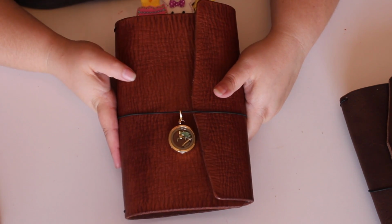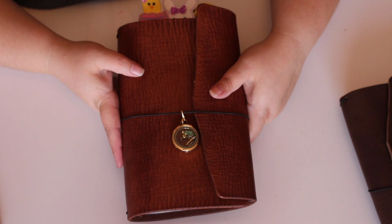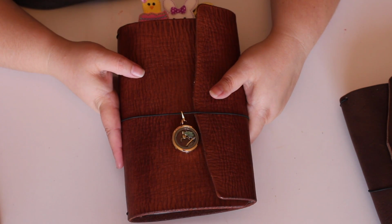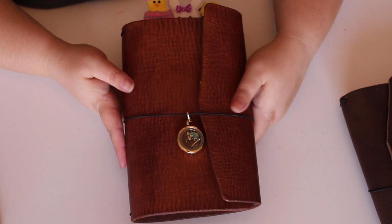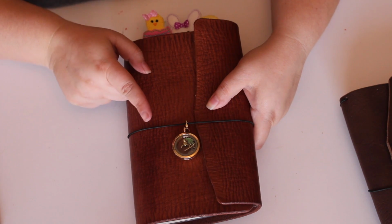I don't keep my debit and driver's license and stuff in here because of the simple fact that one time I drove all the way to Walgreens and realized that I forgot my planner on my desk, which had my debit card in it. So never again.